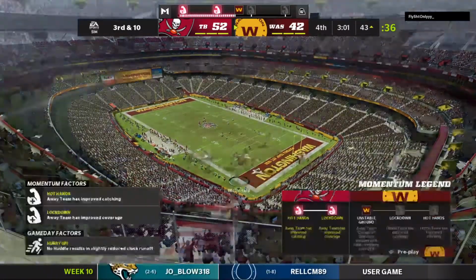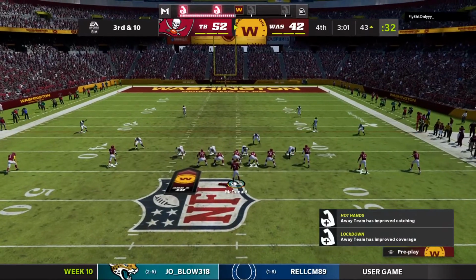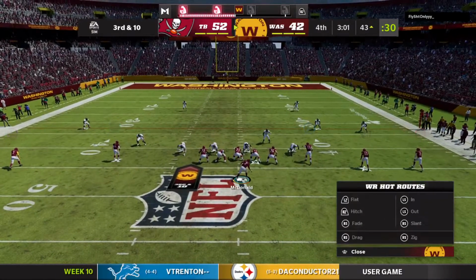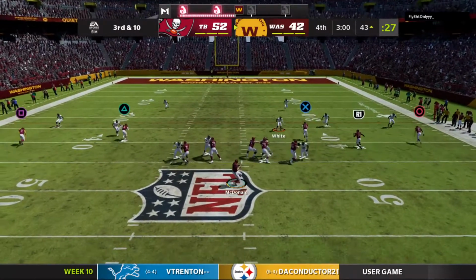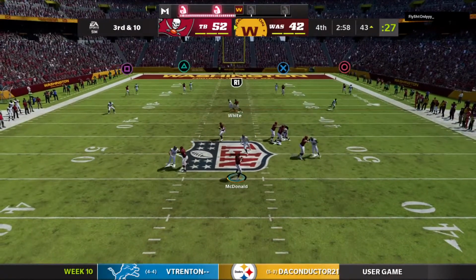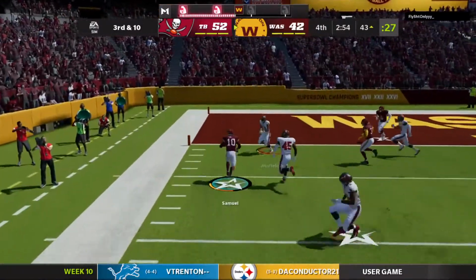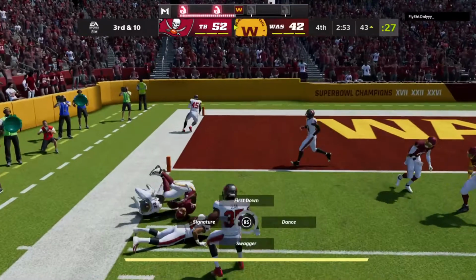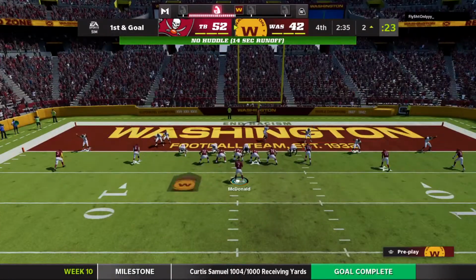Brings up a third down. Washington on third down. They've been near perfect. 4 for 5 to this point. This is 3rd and 10. McDonald. And oh so close as he takes it all the way to the 2-yard line.